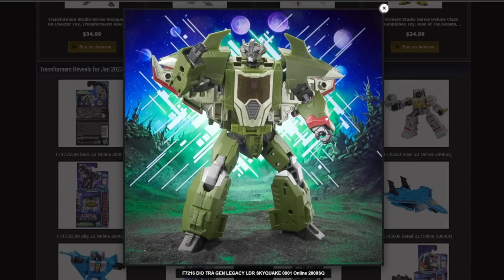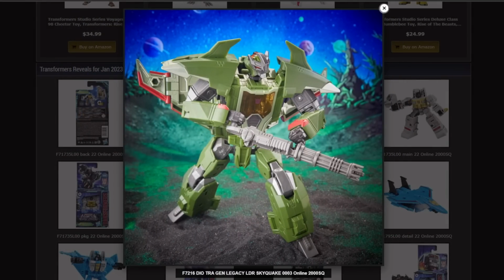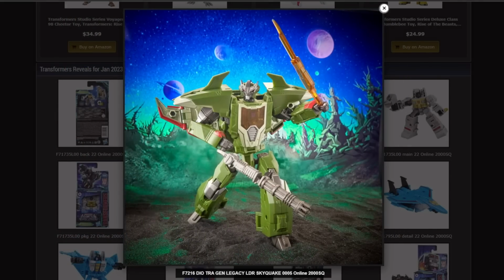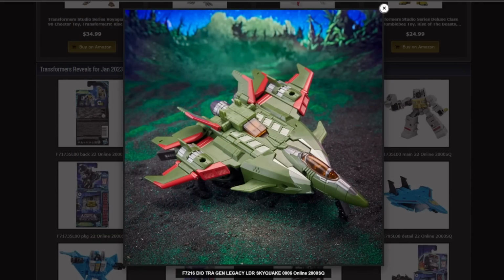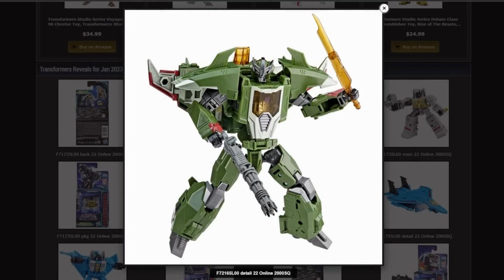Next up, we've got Skyquake, and it looks fantastic. I mean, Skyquake just looks fantastic. I'm stoked for this figure. It looks great, which means that we're definitely going to get a Dreadwing at some point, or a repaint as Dreadwing with a new head. Yeah, it looks fantastic. I don't know what else I could say. It looks absolutely stunning, and I can't wait to get a hold of this figure.